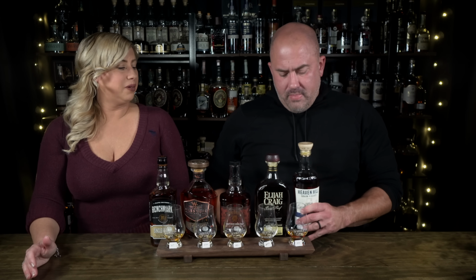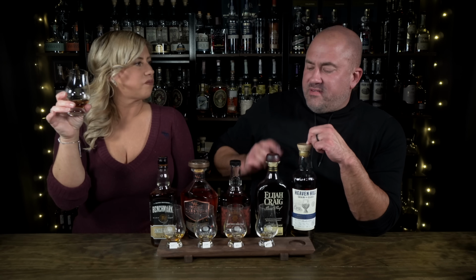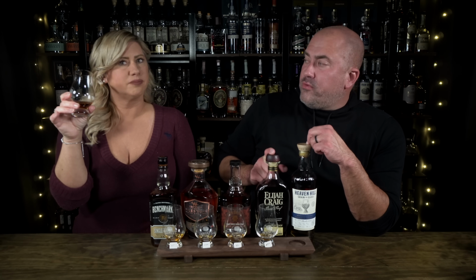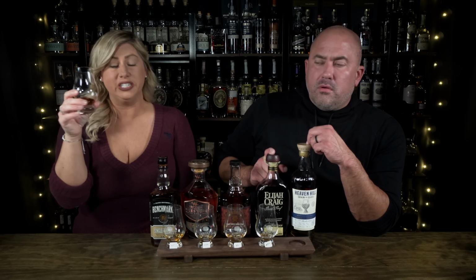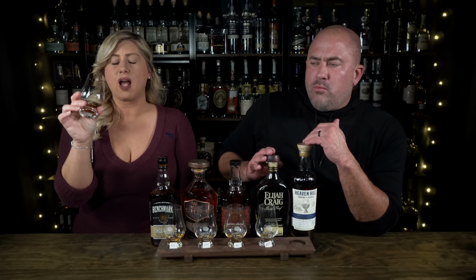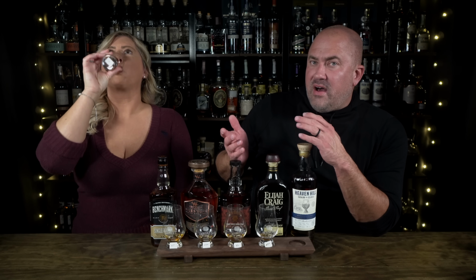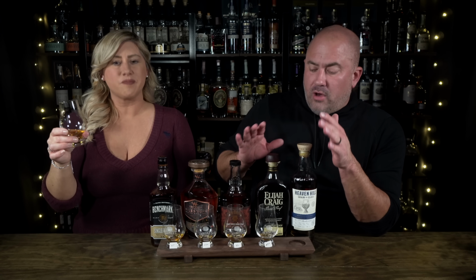I'll be honest, I would buy it probably multiple times if it was more like 65. It's not better than the Elijah Craig barrel proof. It's good, at least from this C924. So I feel like if you want to say it's grain to glass, it's a little bit special, you could call that a 70, 75. I think the push to 100 is just too much. Just not worth it.